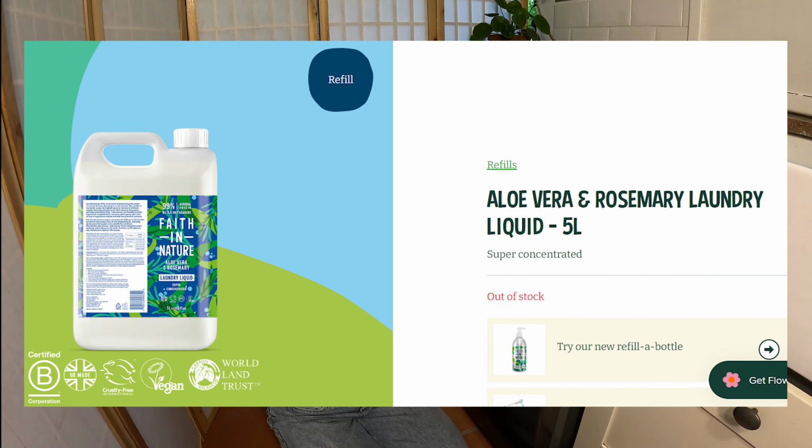So what products are we using? Well, if you want to carry on using laundry detergent, at least make sure it's refillable and fits that criteria of being non-toxic, etc. Faith in Nature do one of these, but an absolutely groundbreaking one that I would personally encourage is laundry strips. So this one is by Dip, but there's also the Green Company and the Lab Company. You can see it's recyclable, very minimal packaging, and inside you just get these. So that would do a load of washing.